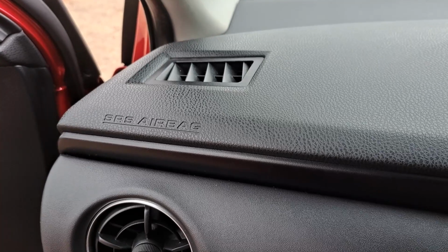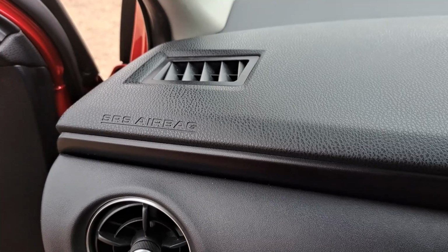This car comes with some airbags. It has dual airbags on the front seats, one at the steering and one at the passenger's seat. And then the room space is quite okay for someone my size, but probably for a very tall person, the headroom could be a bit limited.